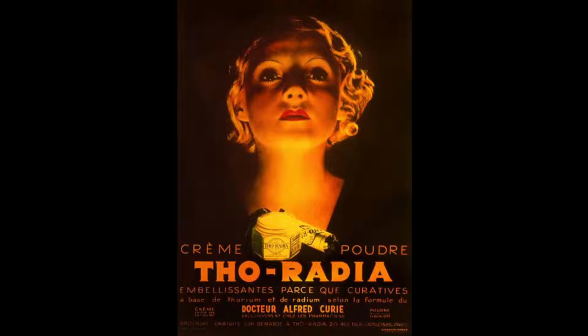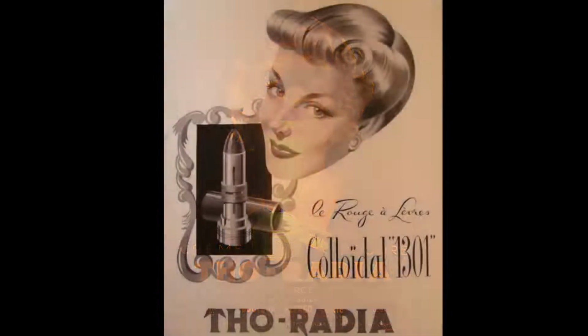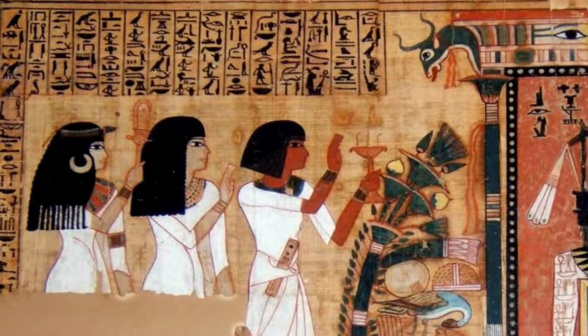The discovery of radium was made by Marie and Pierre Curie in 1898, but the quest for vanity goes back long before that. And as it turns out, men and women were always willing to trade their health and safety for a few good looks. As far back as the Egyptian era, women and men longed for a look that accentuated their eyes. In order to achieve this look, a thick line of paint would be used around the entire eye of both men and women.